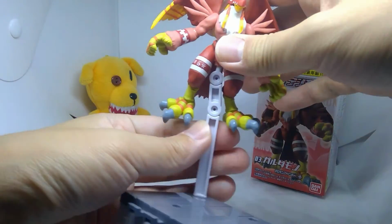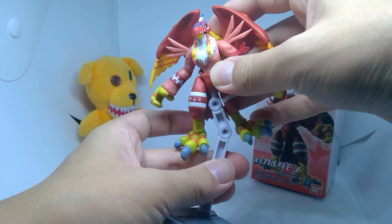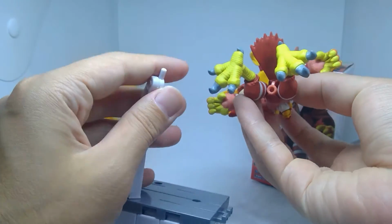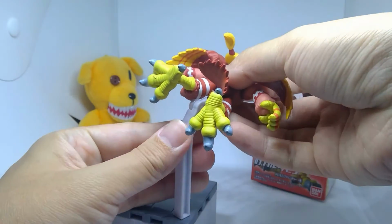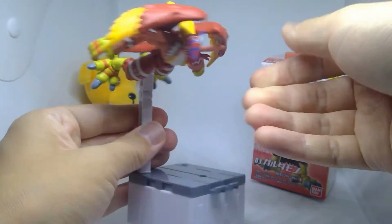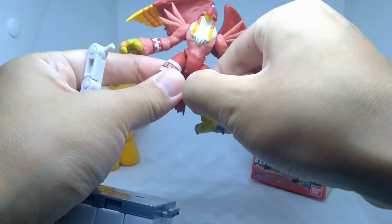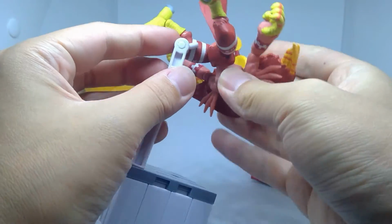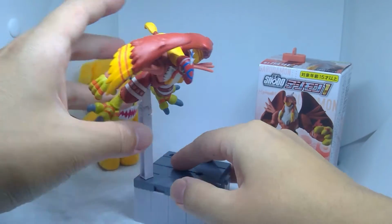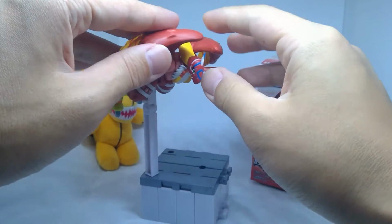Let's see if I can get Garudamon on it. This stand specifically kind of gets in the way there. I'm actually surprised there's not a hole in the back for you to plug it in. That's surprising, but you know. Unfortunately her legs kind of get in the way, so let me spread them out a bit. There we go. If you wanted her in a flying pose, because of the ball joints, you can get her legs nice and straight with the wings out.